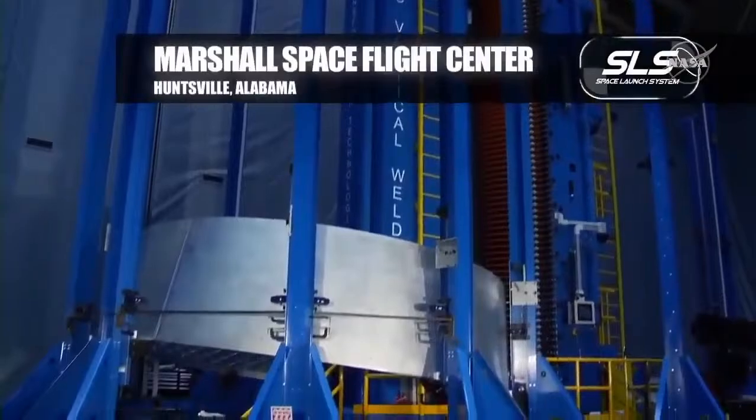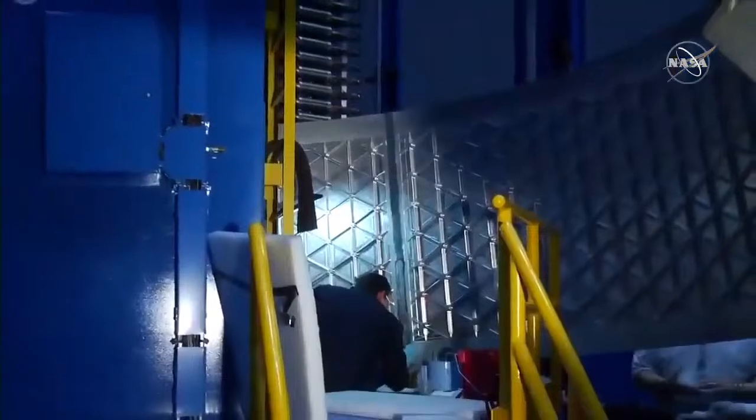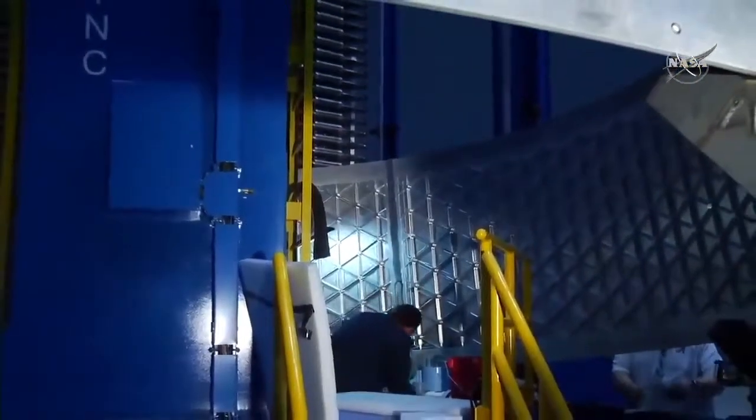This is an adapter that goes between the bottom of the Orion capsule and the top of the Space Launch System rocket that we're developing here at Marshall. It's been specifically designed to give strength to the adapter so that it can take the loads in flight and still be lightweight.